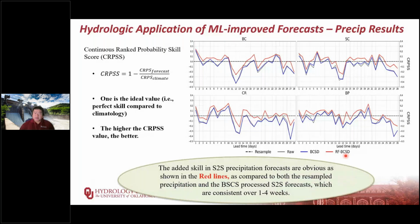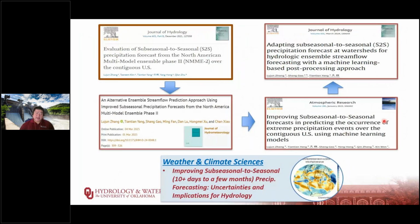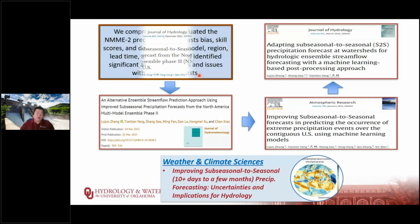And so basically, that's a very small sampler of the research we do here in terms of the weather and climate forecast, and especially on the precipitation side. And over those 4 different studies, in the first one, we comprehensively evaluated the NMME precipitation forecast and evaluated the bias, forecast skills, and also the dependency on model, region, lead time, and seasons, and already identified a significant amount of errors and issues, especially with the raw precipitation forecast from the NMME model.